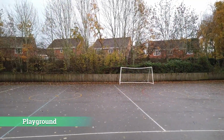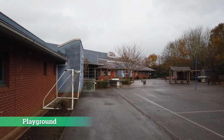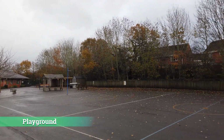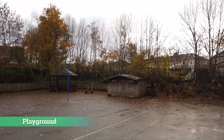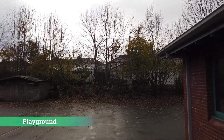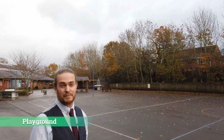So this is our playground. At the moment, as we have children separated into bubbles due to COVID, the children are playing on different sections of the playground. Normally, they would all play together. The reception children, when they first come in, tend to access the playground separately for a few weeks so they can get used to the space. And then we introduce them into the playground at the same time as other children, then they all play together.